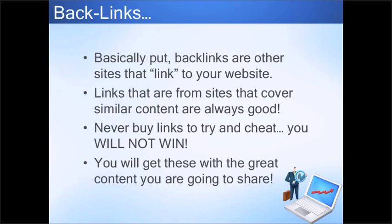Backlinks. Basically, backlinks are other sites that link to your website. So for instance, if you're a plumber and you're going online and you find a directory of plumbers throughout the United States, that is a great backlink. And that being said, links from sites that cover similar content are always good. So for instance, if you're a doctor and you get a backlink from someone who's a boxer, it will not do. You'll get points, if you want to call it that, for that, but it will not be as good as if you're a plumber and you get a link from another plumber website.